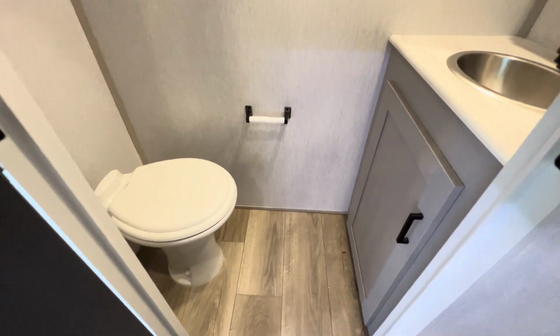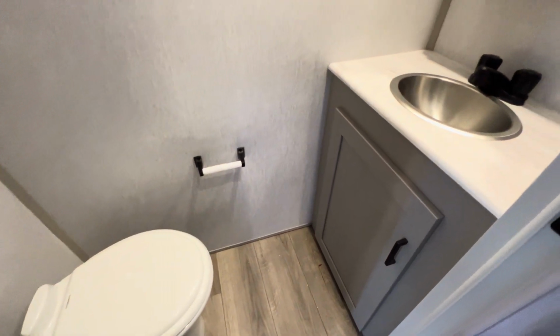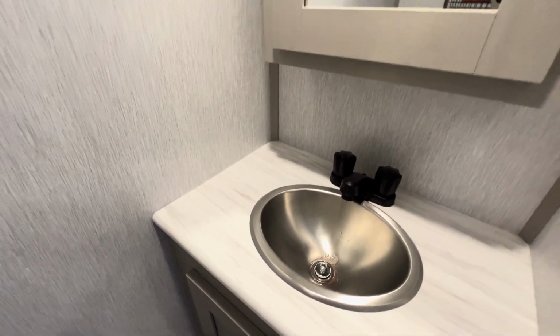This is going to be your half bath. So access to your plumbing and storage underneath the stainless steel bowl, even in the half bath.